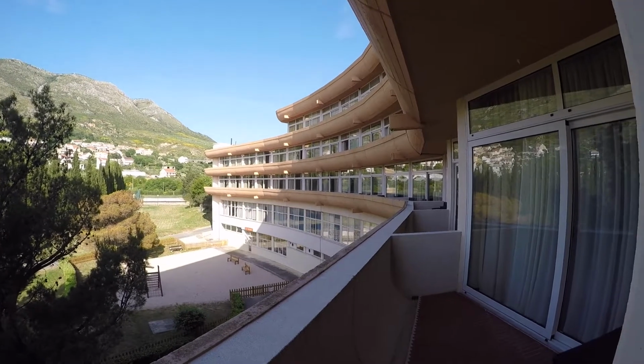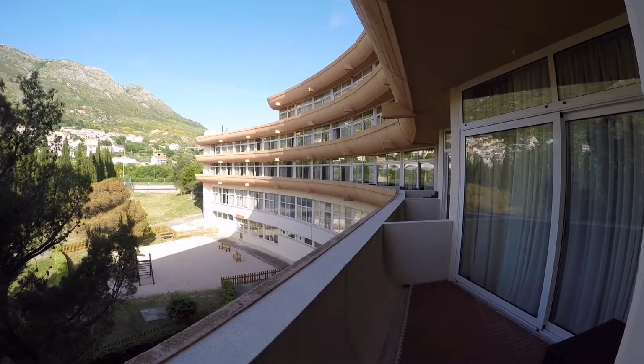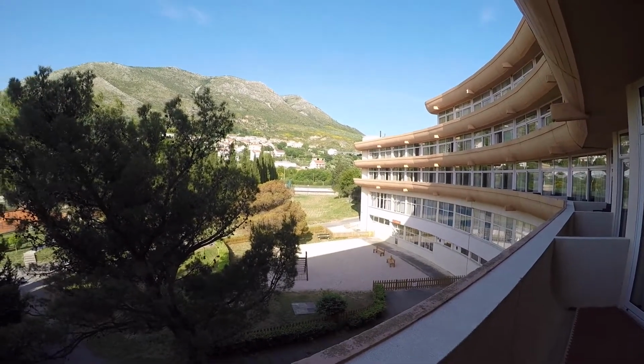So here we are at the Hotel Albatross in Savtat, just down the road from Dubrovnik. This is the view from our hotel window. Some people are having an entertaining game of tennis by the sounds of things. And in the distance, you can see the water there. It's all very pleasant. Our own little balcony here. So this is to give you just a little bit of an idea. We'll expand on that a little bit later.